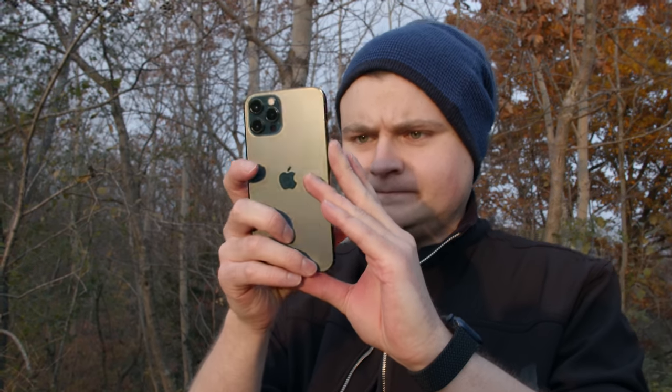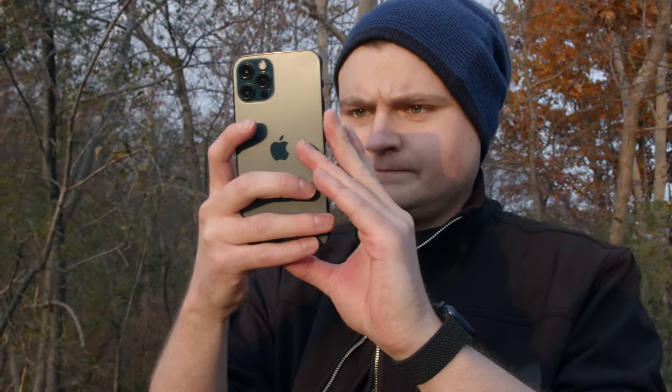So the iPhone 12 Pro camera system is pretty freaking awesome. It's definitely a step up from the 11 Pro.